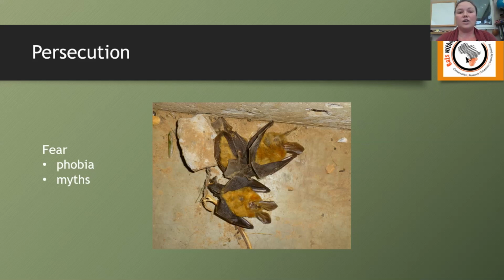So it is something that we need to deal with. I don't think it's had a huge impact on very large populations of bat species, but given the COVID-19 situation now, the perceptions of bats are going to be very negative, and it's something that we really need to keep an eye out for in the future, and it's important to get some publications about the levels of persecution in Zambia.